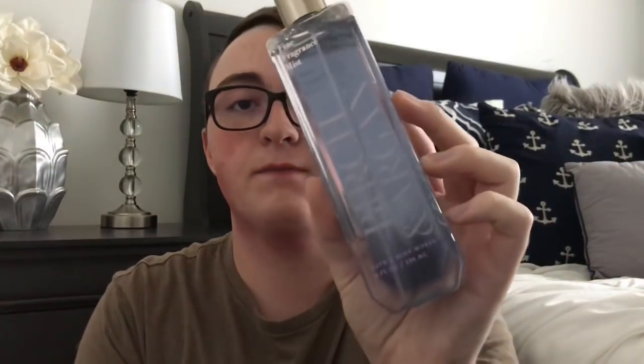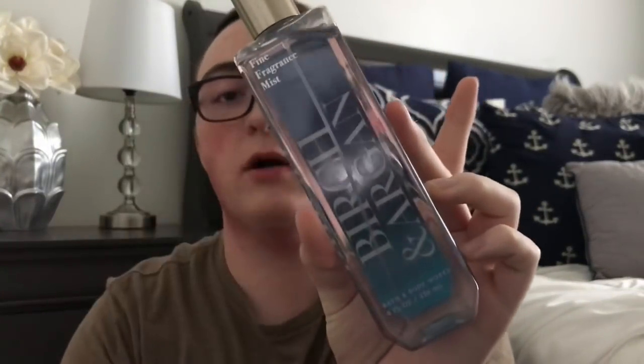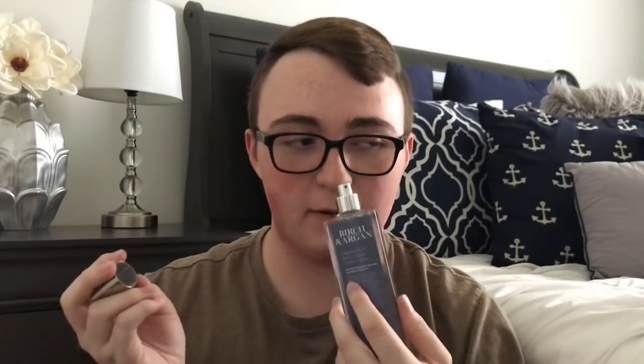Then I got a birch and argan. This was also 75% off. Very hard to see. I was trying to swatch it, but I don't think that helped very much. This one says birch, argan, vanilla, and rum. I was talking to someone on Facebook, and she mentioned that this smells very similar to Marshmallow Fireside to her, and I could actually really agree. You get that very smoky kind of woods, but it is sweetened by that vanilla. So, really nice one there. Honestly, at this price point, like I've said a million times, I was just snatching candles and body care.